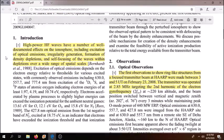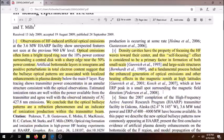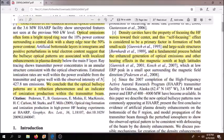High power, high frequency waves have a number of well-documented effects on the ionosphere, including excitation of optical emissions, irregularity generation, formation of density depletions, and self-focusing of the waves within depletions over a wide range of spatial scales. And we'll go back up here. Density cavities have the property of focusing the high-frequency waves toward their center, and this self-focusing effect is considered to be a primary factor in formation of both small-scale and large-scale structures, because they're fake fronts, and a fundamental process behind the enhanced generation of optical emissions and other heating effects in the magnetic zenith at high latitudes.